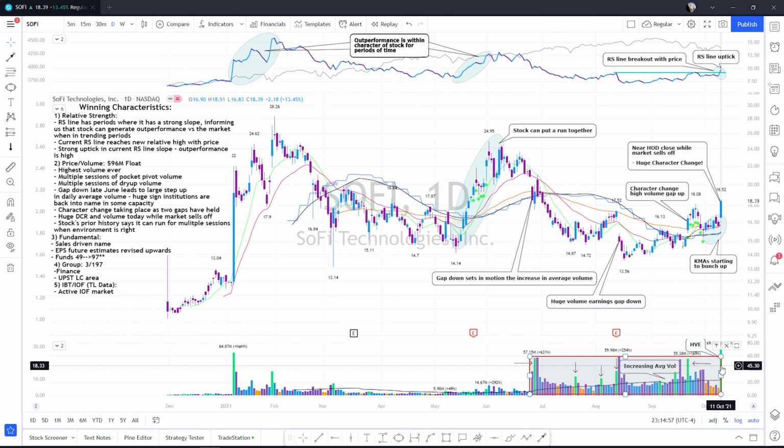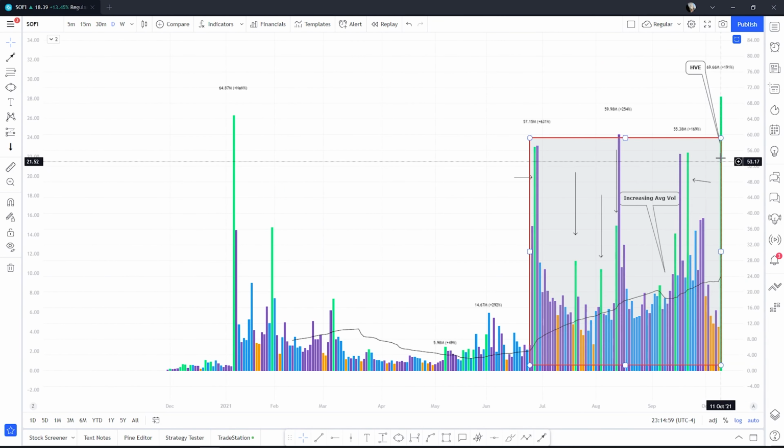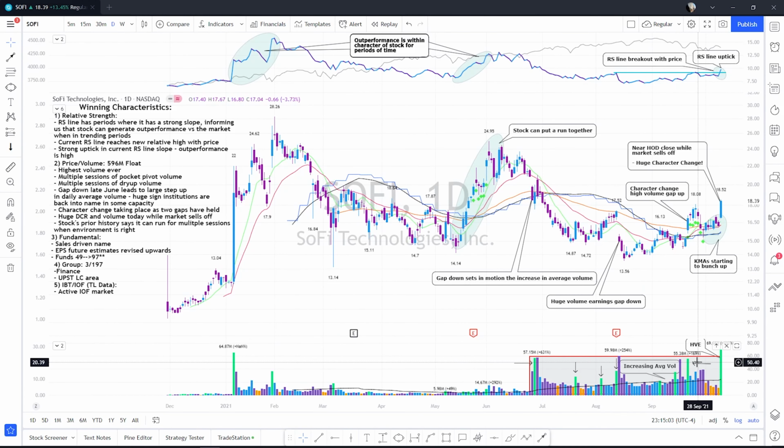Likely whoever has been accumulating on this day with 69 million shares is going to come back over the next couple of sessions or the next couple of weeks and continue to buy. So when institutions are buying, we want to find the best spots in terms of our risk management, and also try to ride that wave, because they're ultimately the ones who are going to drive the price of the stock higher. So now that we've covered relative strength, price, and volume, we can move on to the fundamental side of the name.